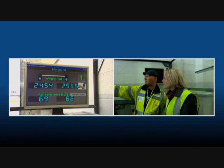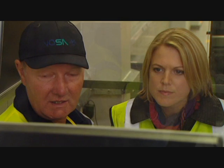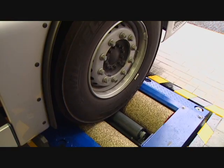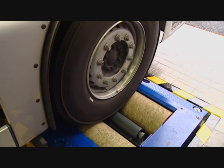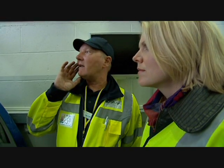OK, we can see that the vehicle's now in the rollers and it's measuring the weight imposed upon the rollers, and it'll work out the brake efficiency against that imposed weight. So we'll run the rollers to centralise the vehicle. OK, driver, slowly on the brake.